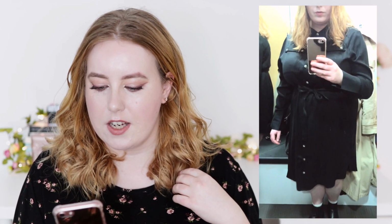I found another dress as well. This was a black shirt dress, which I kind of liked, but I wasn't really sure about. Again, I just didn't immediately fall in love with it. This one was a bit longer, which I liked, so it went just past the knee. I didn't feel as self-conscious about it, which is good. I didn't really like that the material was so shiny. This one was a size 20 and it cost £20, which is a little bit more for a Primark dress, but the quality did feel okay, so I can see why they were charging that.